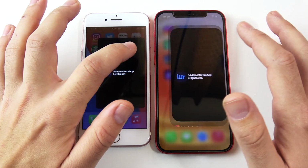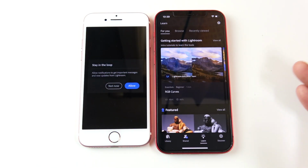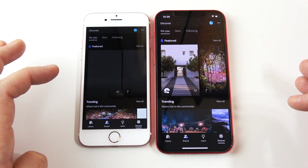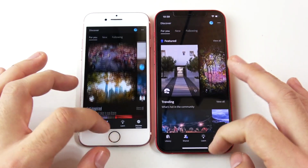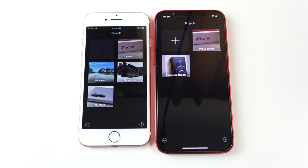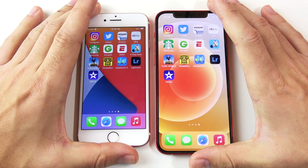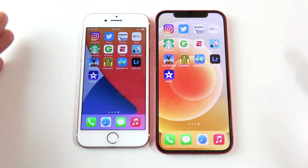We'll go into Lightroom, and in Lightroom, you'll see that the 12 took the lead again. Not now. We'll go over here to the Discover tab, and you'll see pretty good on both, but I would give that one slightly to the iPhone 12. We'll go into iMovie, and you can see the iPhone 12 again. So, I mean, what did you expect? This is a 4-year difference here. Of course, the 12 was going to be faster, and I think it is snappier enough to make it worth an upgrade.